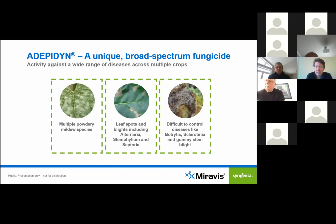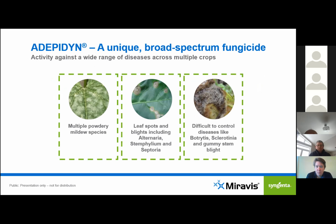So if we focus still on broad spectrum, you see three boxes on the screen. The first is powdery mildew. Powdery mildew, a terrible disease in many crops, right? Caused by different pathogens, but all bucketed under powdery mildew. What we've seen with adepidyn and with Miravis brands is we're really getting at a lot of those powdery mildew species. In the middle, this is where we have the leaf spot and blight bucket.